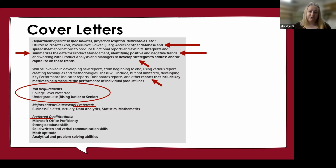So Microsoft Office proficiency, strong database skills, solid written and verbal communication skills, math aptitude, analytical and problem solving abilities. This preferred qualification section is a really great starting point for where you want to draw on your experiences and explain in a cover letter, if you do have these. So if you want to expand on your database skills, your written and verbal communication skills, and your analytical and problem solving abilities in the cover letter, you're really going to help show the employer that you have some of those qualifications that they're looking for.